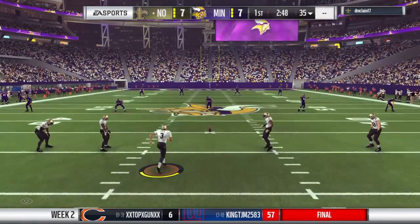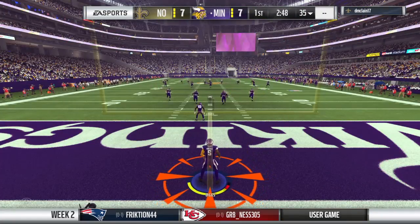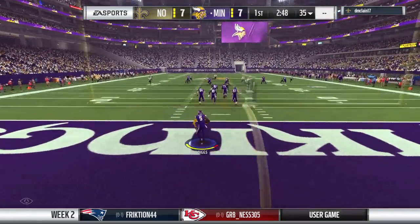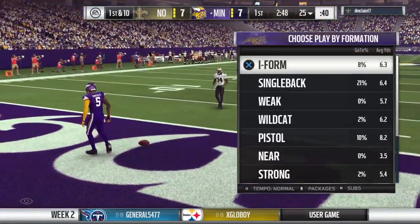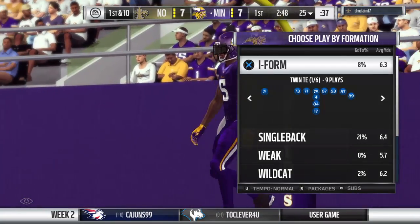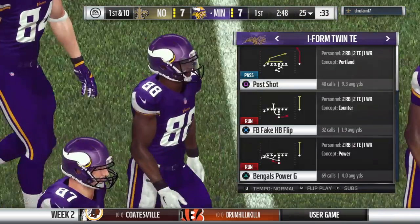So a tie ball game here as the kick's away. This will be taken to the back of the end zone. And he'll elect not to return this one, so they'll bring it out to the 25 on the touchback. And now out comes Minnesota.